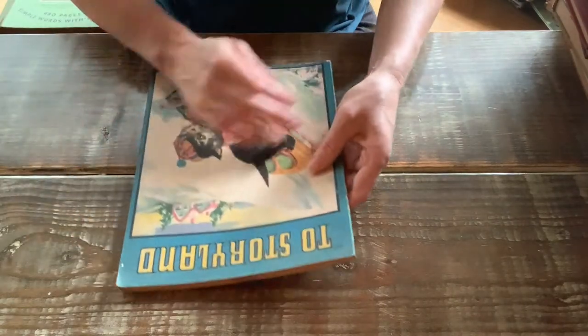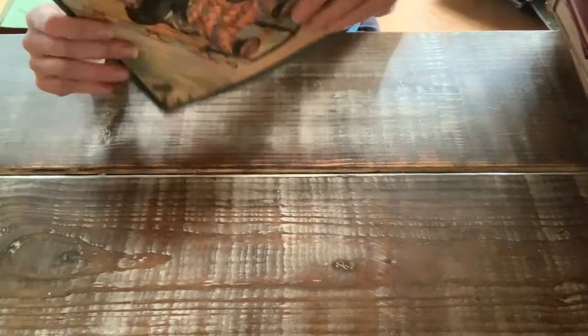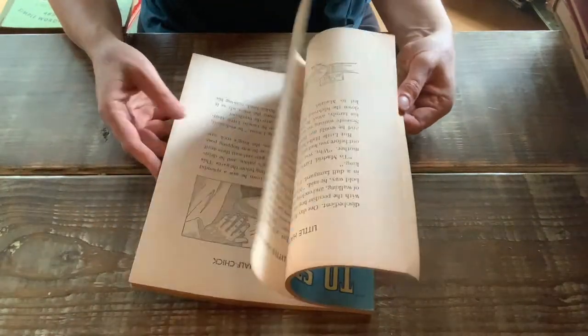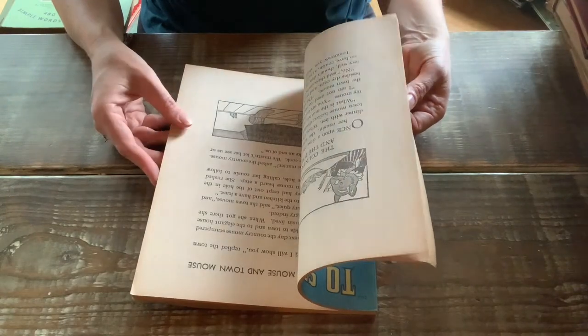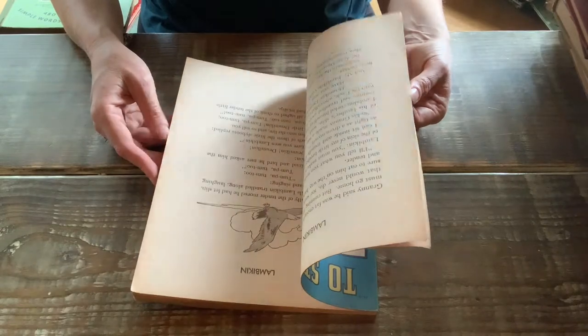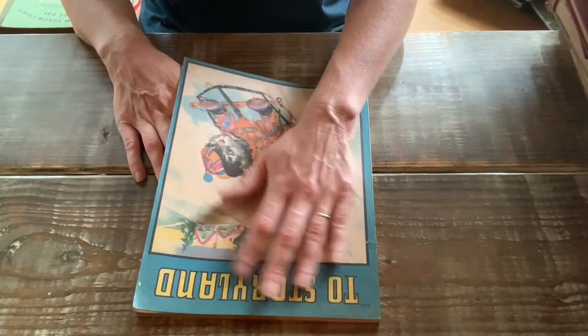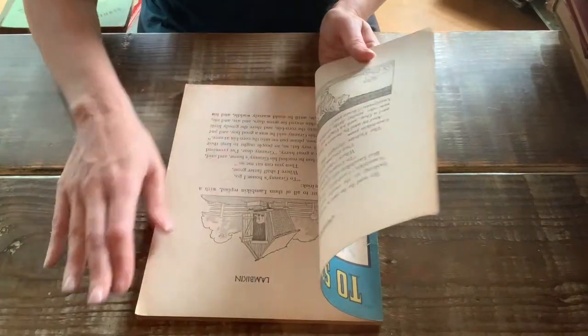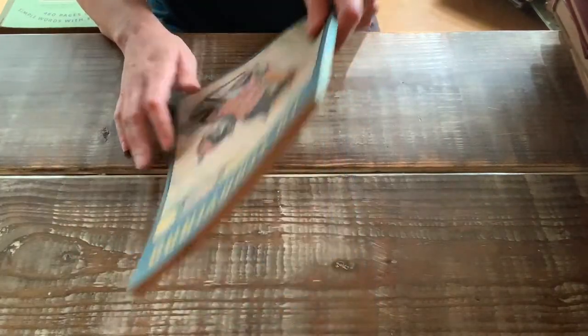Next we have this soft cover Storyland. I thought it was really cute with the kitty cat on the front and the back. This is just a simple black and white storybook collection. Looks like you would expect a coloring book to be inside here, because that is the style. And even the paper style is usually what you would see in a coloring book, but it is a storybook.